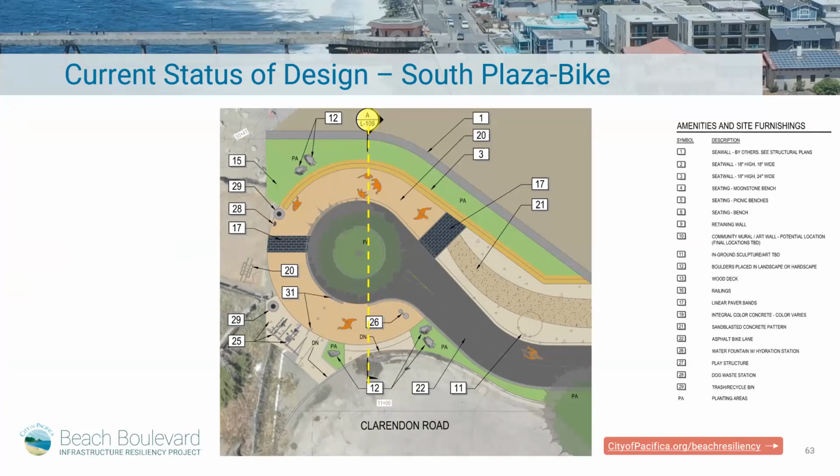What's interesting about this location is we're using that roundabout to transition from the promenade level down to Clarendon Road elevation, the road elevation. So this location is a unique area where that seawall, or the step wall, I think as Aaron called it, will act as almost like a freestanding wall on the promenade side. So both pedestrian and road vehicle at Clarendon Road elevation will be impacted here.